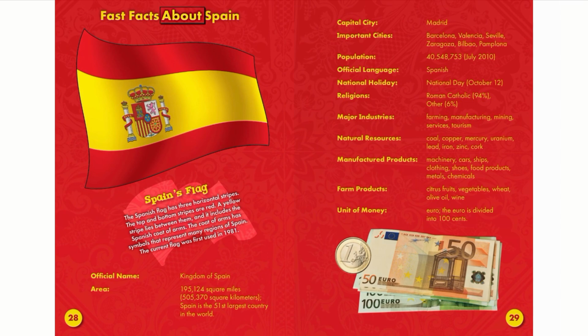Fast facts about Spain. Spain's flag. The Spanish flag has 3 horizontal stripes. The top and bottom stripes are red. A yellow stripe lies between them, and it includes the Spanish coat of arms. The coat of arms has symbols that represent many regions of Spain. The current flag was first used in 1981.